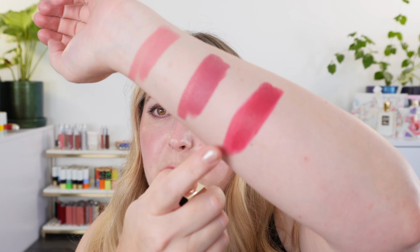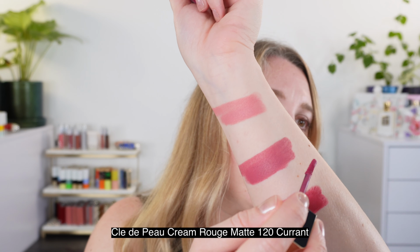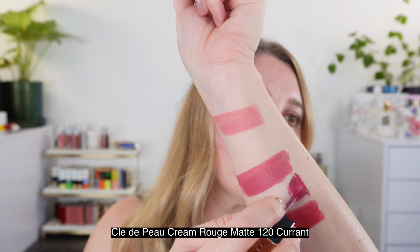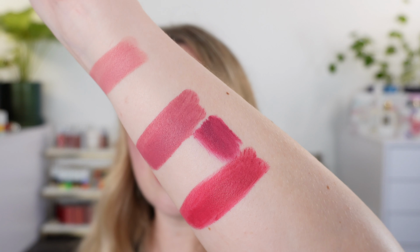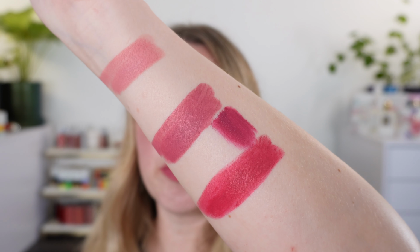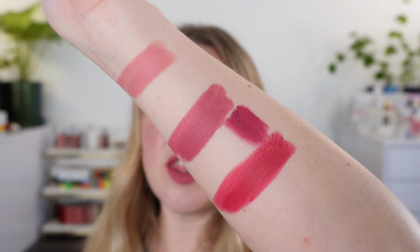So the first lip product that the Rose Blues actually made me think of is this from Cle de Peau. This is one of the Cream Rouge mattes. This is 120 in Currant. And I really like this shade as well. I use this one quite a bit. But you can see that it's going to be deeper, and it's also slightly more purpley, just a little bit, than the Rose Blues. So I did want to compare that one because it's the first thing that made me think of it, but it's not super close.